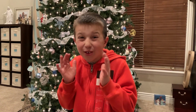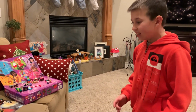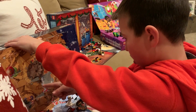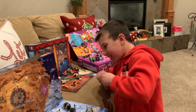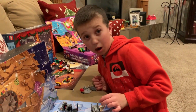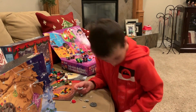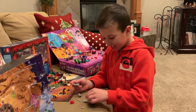We're going to do our Lego countdown, and then I'm going to take you with me. It's going to be so fun. 6. Wow, this is cool. Time to start building, I guess? Almost lost that piece.